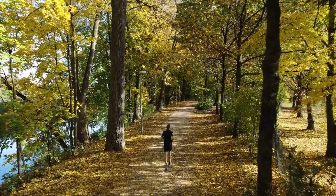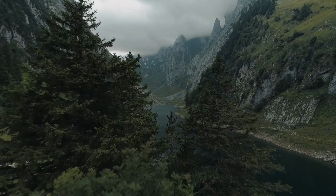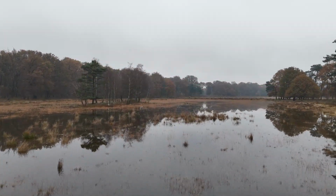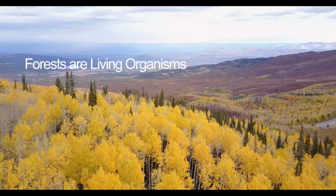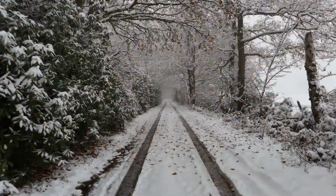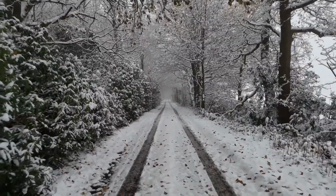On the other hand, forests are great for your health. The colors, the smells, the oxygen-rich air all help to reduce stress and make you feel healthier than if you were in the city. Forests, unlike buildings, are living organisms. They grow and change, even in the winter, when it seems like nature is taking a break.